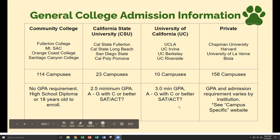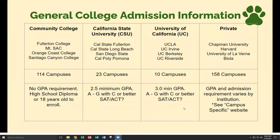If you're thinking of attending the University of California, keep in mind that that is one university with 10 different campuses. UCLA, UC Irvine, Berkeley, and Riverside are an example of just a few in the UC system. For the UC system, you have to have a minimum GPA of 3.0. You can be higher, but not less. 3.0 gives you admission to the system, but not the campus of your choice. A through G's must be completed with a C or better. And once again, stay tuned for those SAT and ACT requirements, because that is all up in the air a bit.